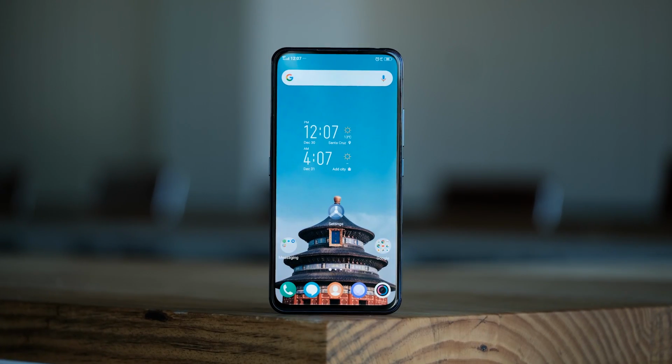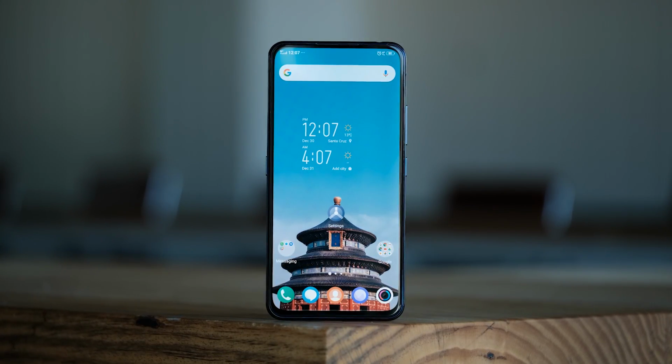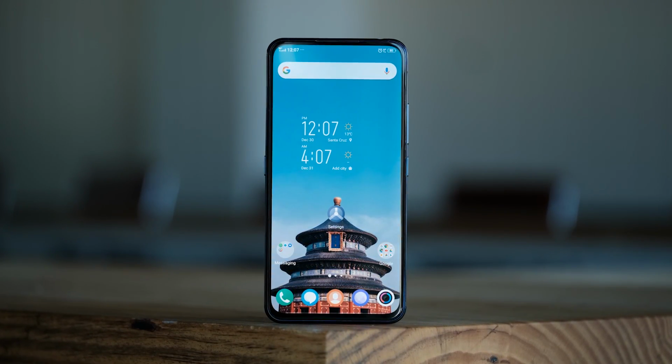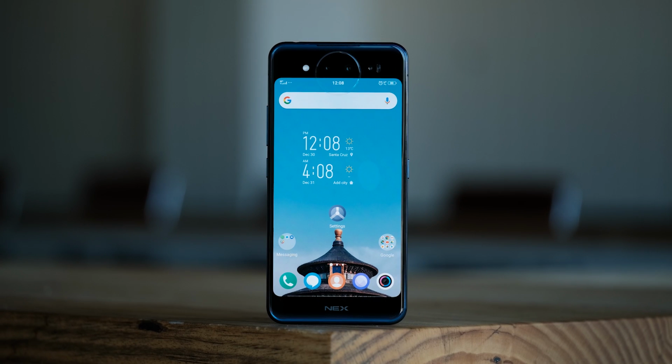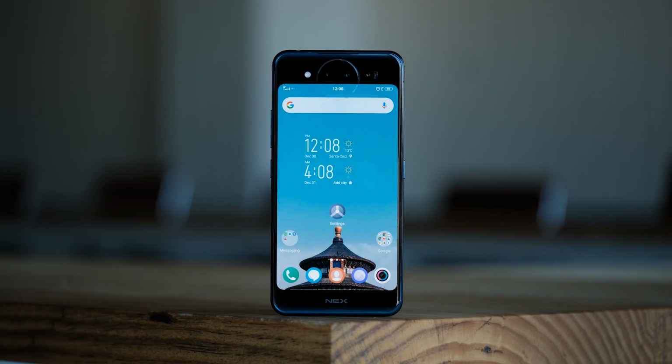But what makes this phone really interesting is the two screens. So on the front, you've got this huge AMOLED display. It looks really, really nice. It looks pretty much the same as the Vivo NEX from last year, but then you turn the phone around and on the back, you've got a second display, which is still fully capable. And you have to wonder, what is that there for?